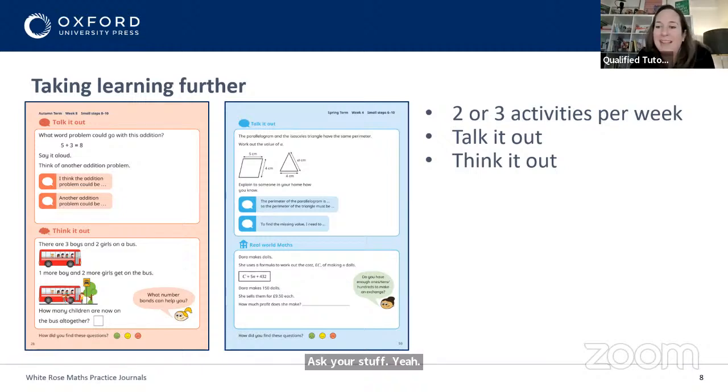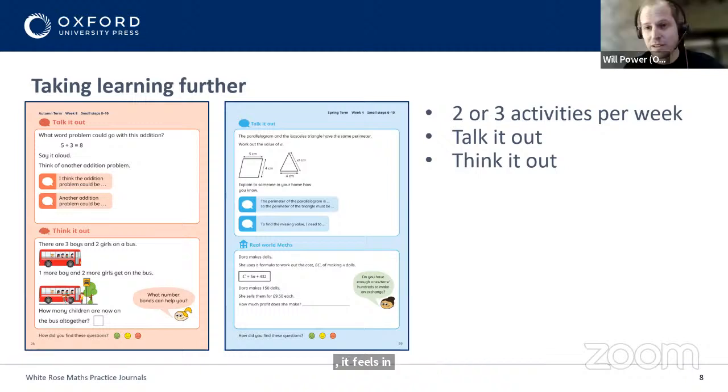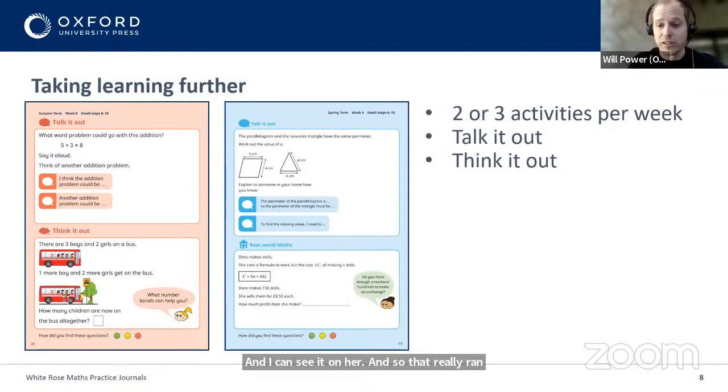So my 8-year-old, who is the first one who's ever done homework in my house, feels in control of her homework, and I can see it on her. So that really resonates with me here. Yeah, and that's that alignment, because it's not going to be strange, new, weird things that the learner thinks they can't do. They feel safe because it's expected work that they have practiced already.